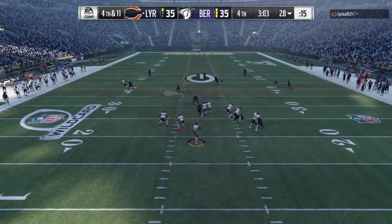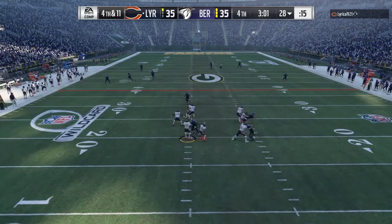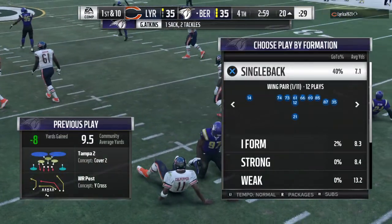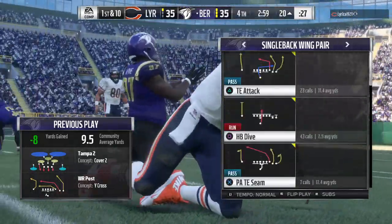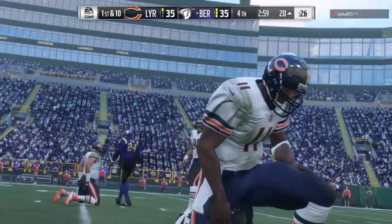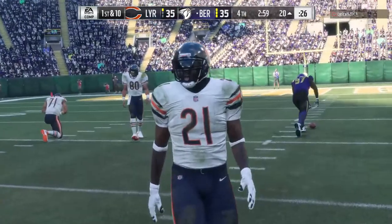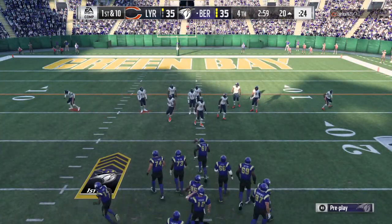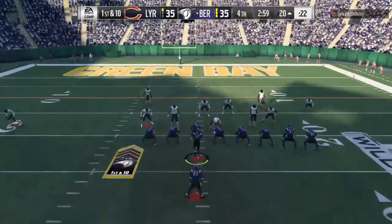Now back to throw. Under pressure again, and down he goes again. Geno Atkins with a great push up front. He picks up the sack and a loss of 8. Now this offense about ready to take over again. And for them, a touchdown their last go-around. Obviously, they'll be hoping to do that again.